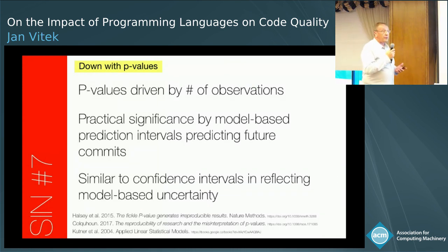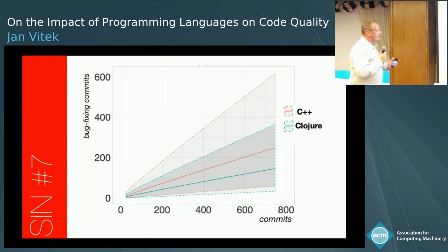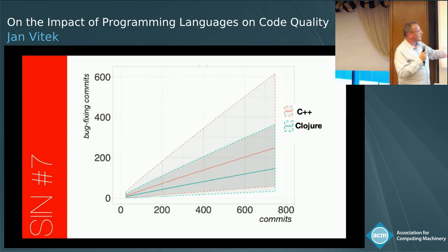So what do we do? Well, you want to capture the effect size. What we're going to do is take the language that has the most bugs and the language that has the least bugs, and see if you can tell them apart. This is the graph, and the way you read it: I picked C++ and Clojure, best and worst, and this is an imaginary project.